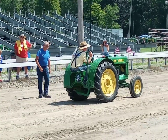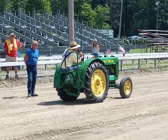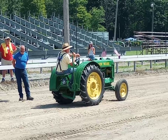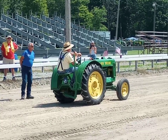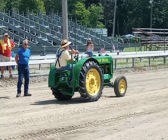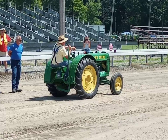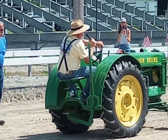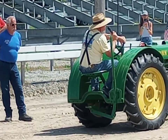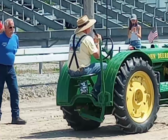Good morning, my name is Gene Morris. This was my brother's 37 B. His name was Bruce Morris. He was number 2 in the family. I'm number 10 out of 12. This is a 2-owner tractor. My brother was the second purchaser, and it came out of the Bath area where it still lives today. Thank you very much.